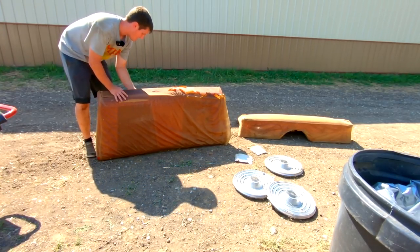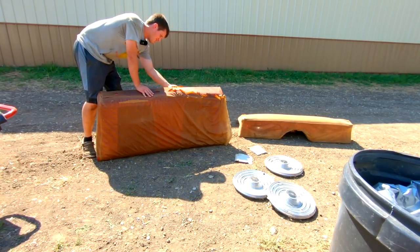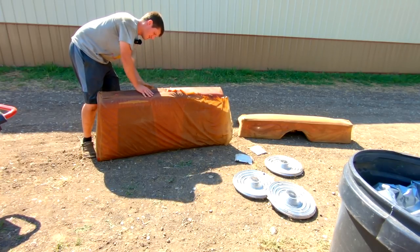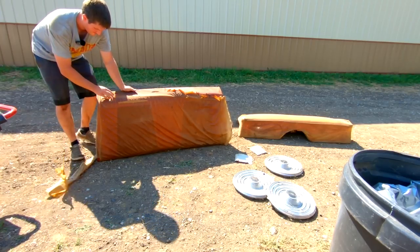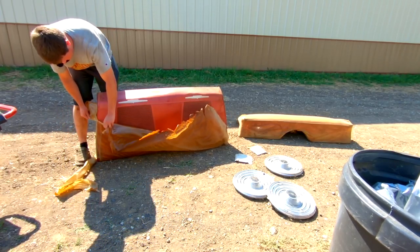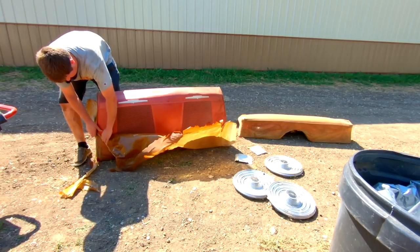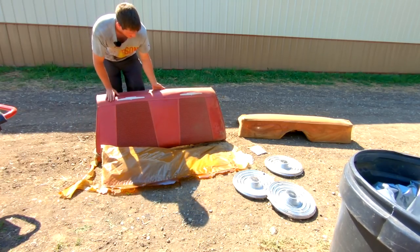All right, so here's the seat back upper. Oh my God, that is beautiful.